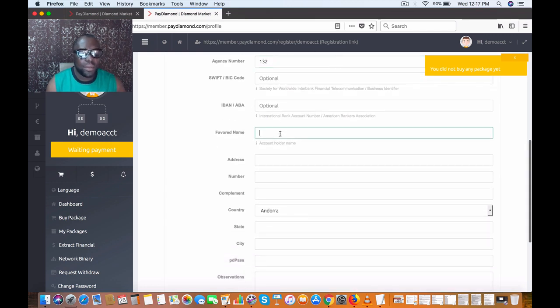Now favored name. What they mean by favored name is the exact name that you gave them when you were registering this account. Please take note of that. A lot of people always make that mistake. They always put different names. You know, Nigerians, sometimes we rearrange our names in a funny way. Sometimes we start with our surname, our middle name, then our last name. Then sometimes we start with our middle name, our last name, and our surname. So we mix it up. Make sure it's exactly the same way you arranged it when you were joining. That's the same name you are giving them, so that it won't give you issues when they approve your details.